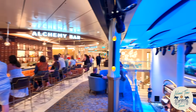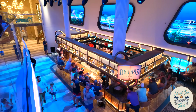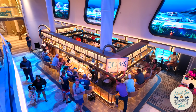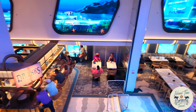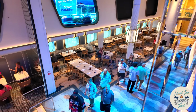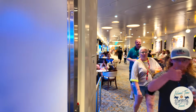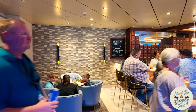And this is one of my favorite areas to stand up here. And you can see Dr. Inks, which is also pretty busy, right? Everyone enjoying a pre-dinner drink. You can hear the violins actually down there. And you can see as well, everyone getting ready to eat at Emerald's. And right down here, the steakhouse. So it's fun to people watch here, see everyone get ready for dinner. A neat time of day, one of my favorite, it really is.